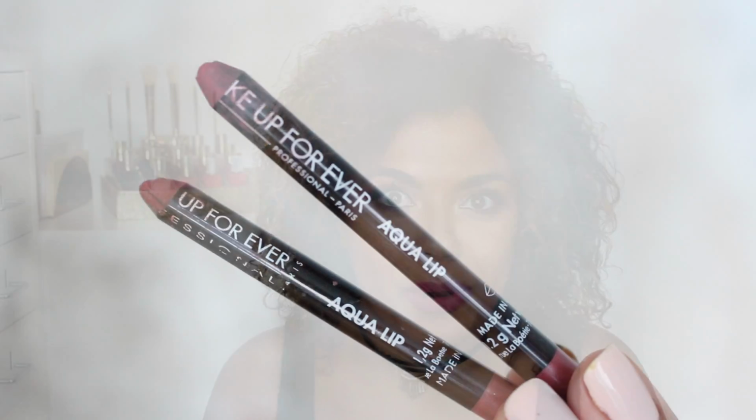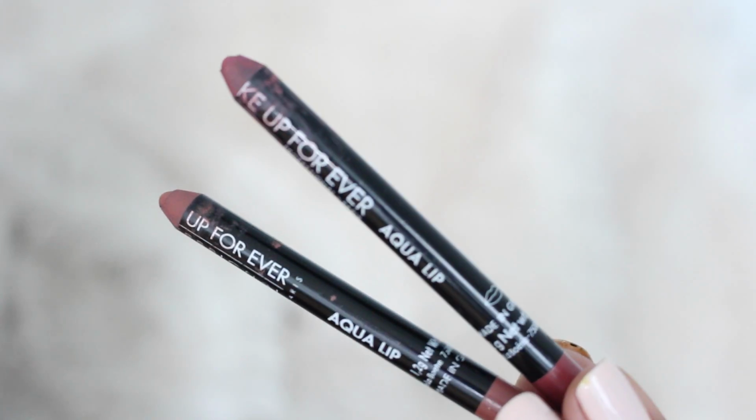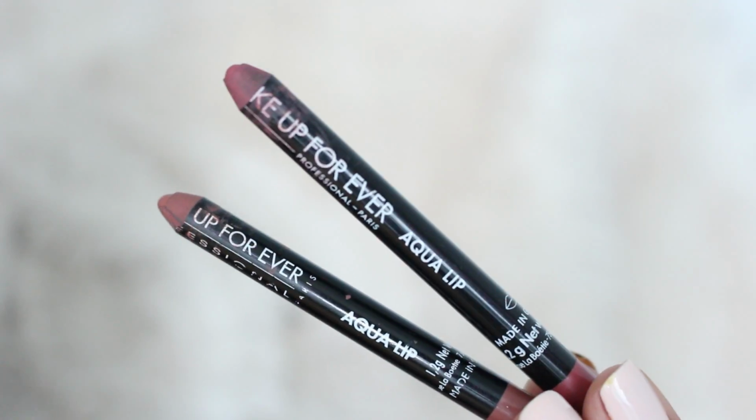These are said to be waterproof. I would totally agree with the longevity of these. They are crazy long wearing, retail for $24 Canadian. There's like 40 different shades, which is insane. I actually tried out one of these because it came in my Give Me Some Lip kit, one of those Sephora favorites, and I was like, oh damn, this is really good.